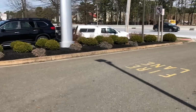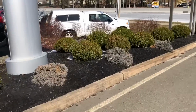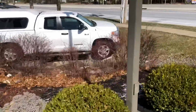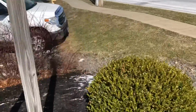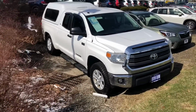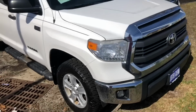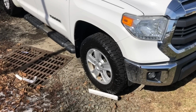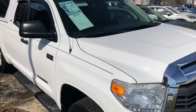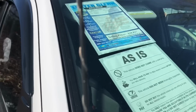Okay, we got ourselves a nice white SR5 we're gonna check out if I could ever figure out how to get down here. Sorry again about the wind. Nothing's changed with that. It seems like it is warming up a little bit now though. That's good. Right, here's a good shot of it. Some articulation in the suspension there if you can see it. This is an as-is sale apparently. SR5. Upgraded tires. Looks like they got the Falcon Wild piece on there, which are now on the new TRD Pros, which is cool.